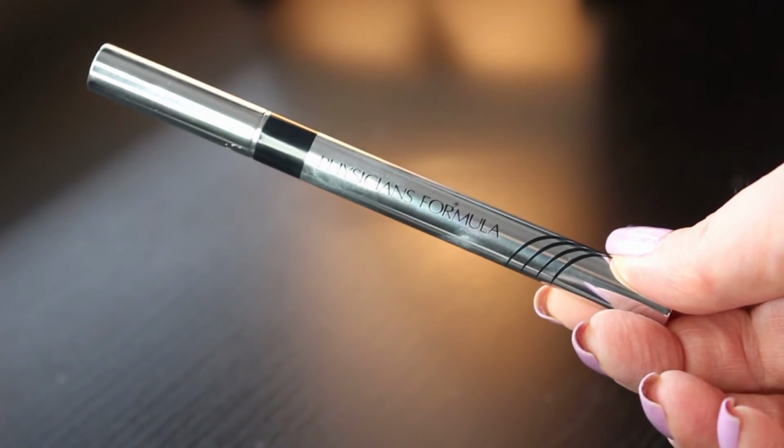One of the products I got recently reintroduced to, and I can't believe I'd completely forgotten about it, was the Physicians Formula Eye Booster Pen. This is obviously from the drugstore, but I think it's the only drugstore liquid liner that has a brush tip. Not a felt tip, a brush tip. This has a very fine pointed tip that are actually bristles. And my God, if you can name another drugstore brand that has a brush tip, please tell me, because I would like to try it out.